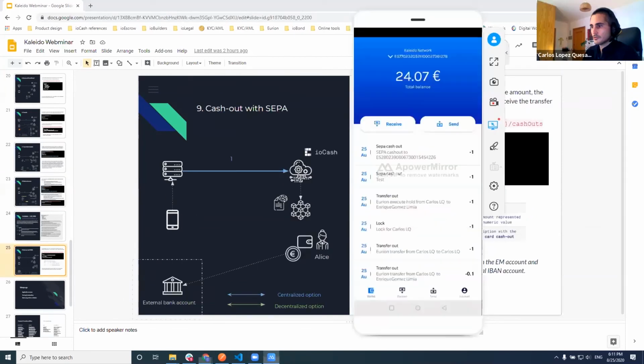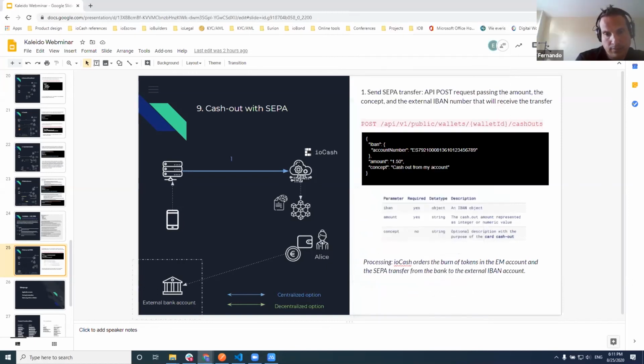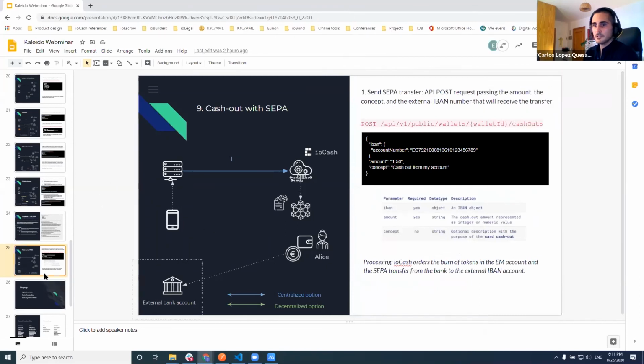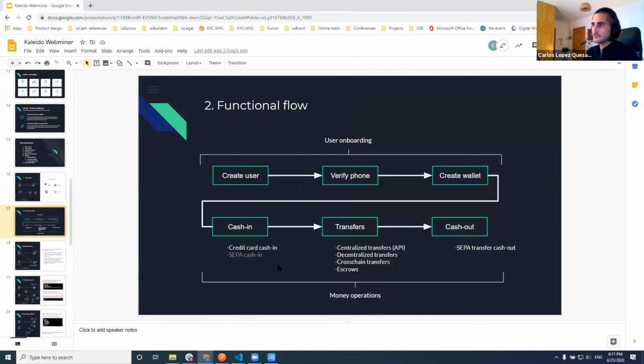Yeah. So like we saw before, after the cash out through the API, I can also see the balance updated here. I can also see it in MetaMask here, the 24 euros left in my account. And that's basically the end of the money cycle inside ioCash. So we did the cash in to tokenize the money. We did several types of transfers, which allows for different use cases. And finally, we did cash out out of ioCash and into the traditional banking system.